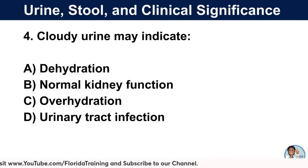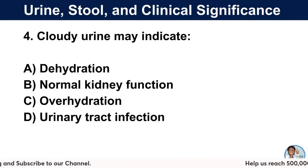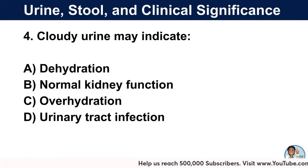Number 4, cloudy urine may indicate dehydration, normal kidney function, overhydration, or urinary tract infection.